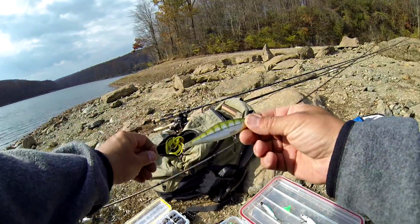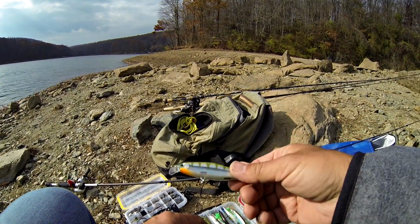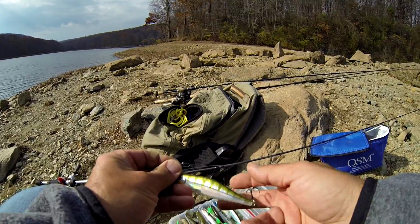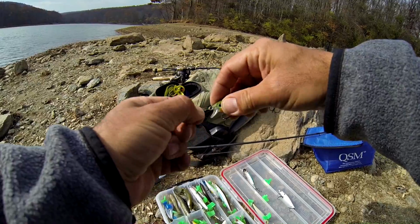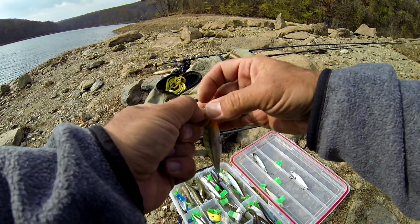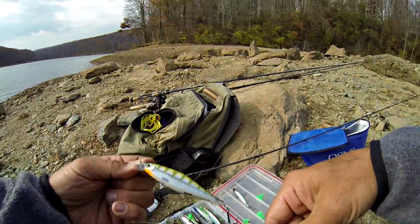So the sun keeps coming in and out. With the sun keep coming in and out like that, I'm going to go ahead and change up to a little more reflective finish. This is the Rapala shadow wrap shad in a perch. I know there's perch in here, so we're going to try and match the hatch with that little guy. Clip her on and we're on our way. All right, let's see what we can do.